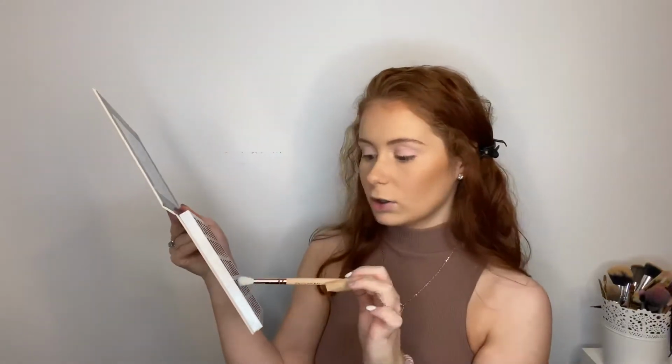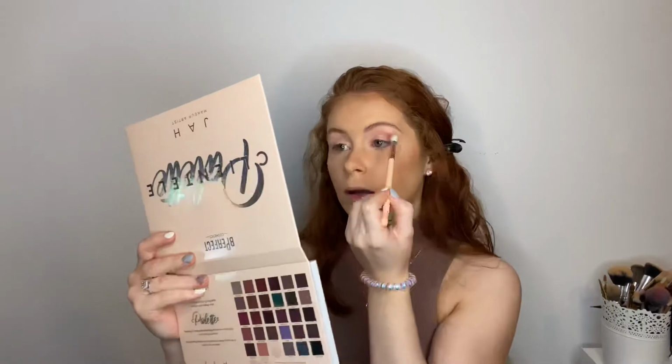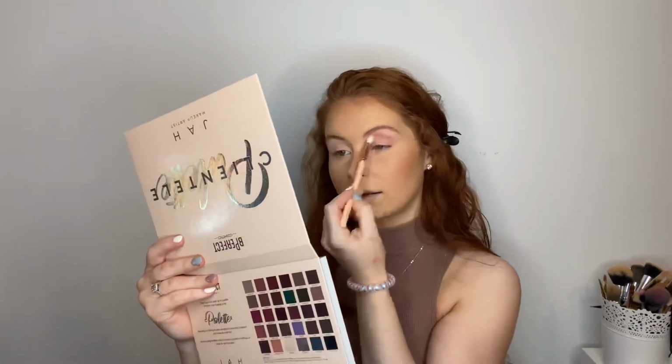So what I'm going to do is take the shade here, which is called Blush, and I'm just going to pop this through my crease. Okay, first off, I barely dipped into that and they are pigmented.